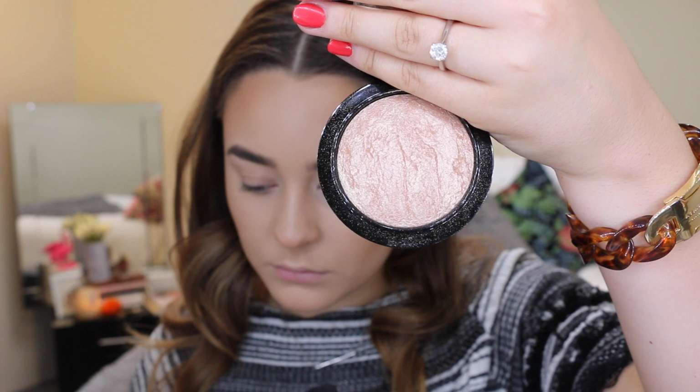So just to set the cream highlighter in place and intensify it just a little bit more, I'm using the MAC Mineralized Skin Finish in Soft and Gentle.